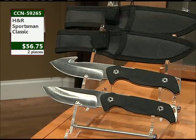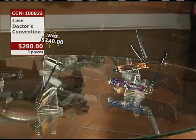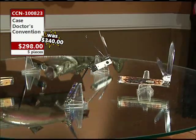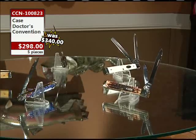These are the new generation hen and rooster. These are the new era. This is not your traditional hen and rooster Congress or trapper. It's a knife that Jim Frost has made affordable. Buy that pair, it'll last you a lifetime.